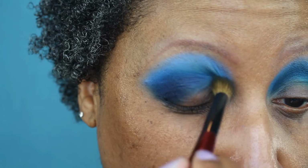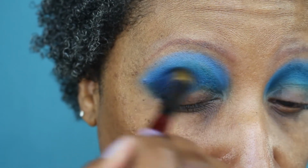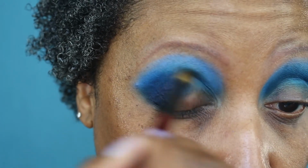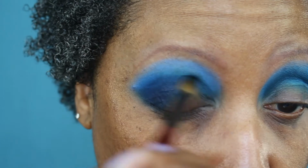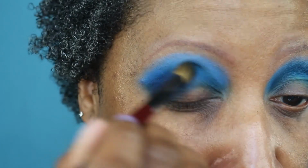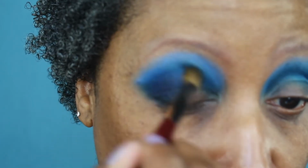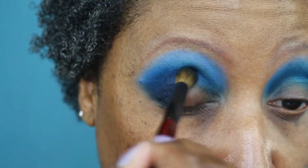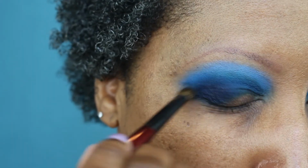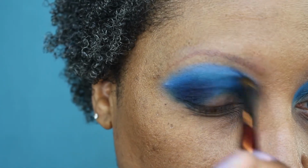And then I went back into that pigment and that Sonia G Builder Pro brush, and again made sure I'm blending these eyeshadows together. And then I'm going to go back in with the Colourpop, making sure that I don't have any patchiness. And now this is the Colourpop shade. So every time I apply, you want to go back with the previous shade and blend.